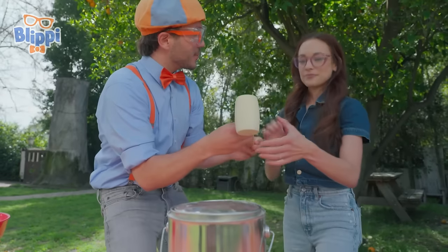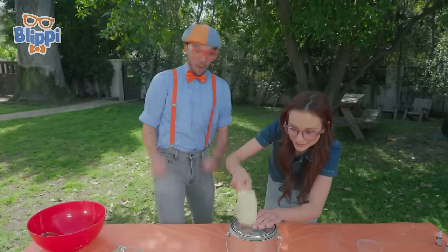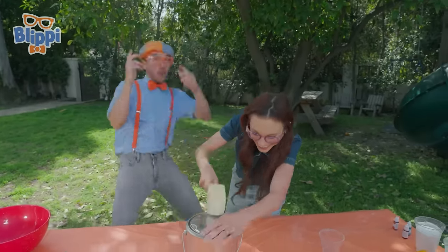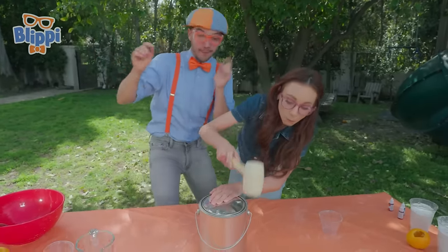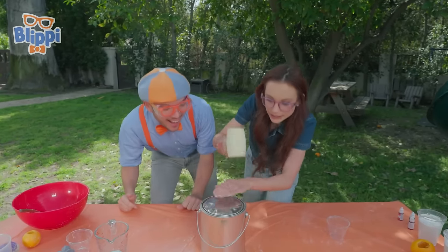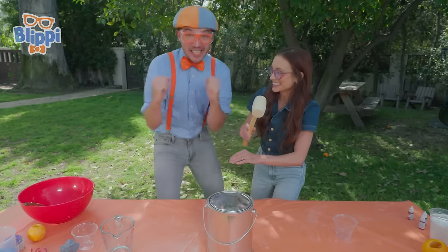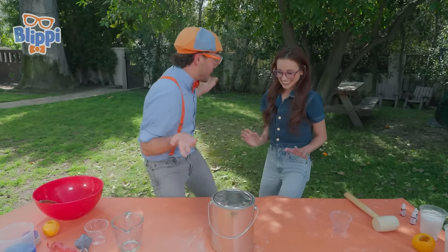And Emily, you want to hammer some? Absolutely. You need to put a little bit of oomph behind it. Whoa, that's some oomph. Okay, I think it's ready. Yeah! Okay, and now we just flip it over.